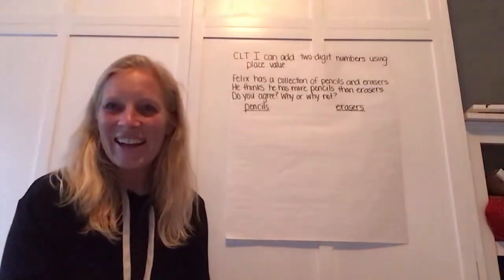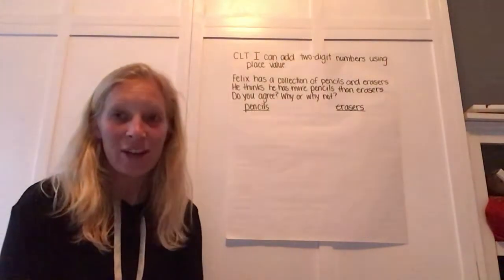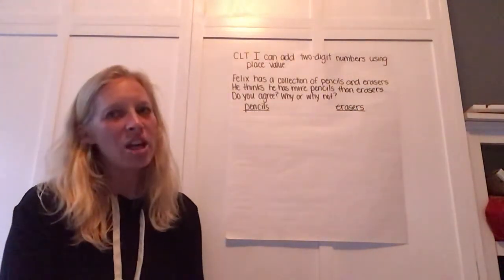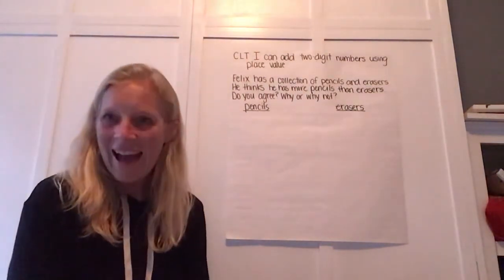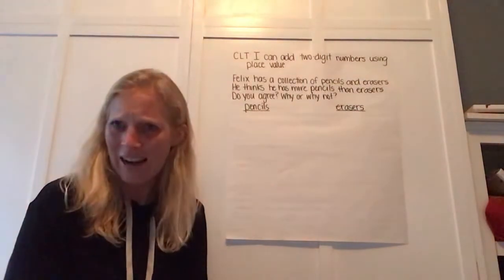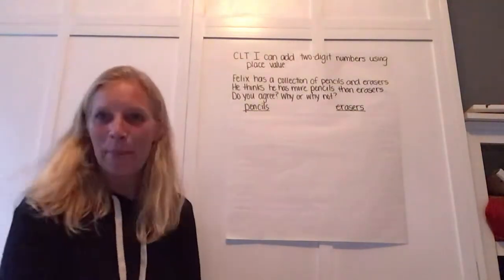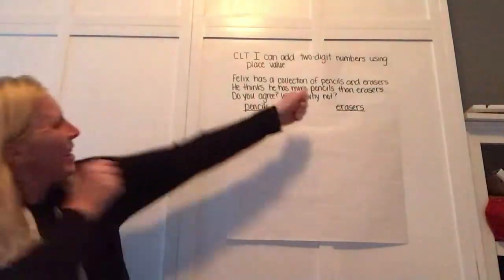Hi, second grade. Man, oh man, we have been just tackling these subtraction problems like champs, and we're going to change gears a little bit for these next couple of days to add and then do some two-step problems that I'm really excited about. Let's go ahead and take a peek at our learning target, and then we're going to get started today.